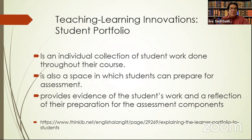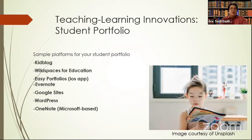Now, the worst part that can happen is that how do we know that our students are taking notes, right? Even during face-to-face learning, very few students are taking down notes. How much more in online learning? But with the help of a student portfolio, it can be addressed. And there are many available platforms that you can use. And I would like to share now. So some of them are the following. You can use KidBlog, Wikispaces, Easy Portfolios, Evernote, Google Sites. Okay, I'm sure you're familiar with Google Sites, Google Classroom, etc.